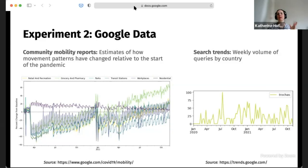And as I said, with Google, we can track mobility data over time. For example, you can see that visits to grocery and pharmacy venues have really gone up this year, but transport venues are still quite depressed. So this is again giving some insight into how people are changing their patterns under the pandemic. And in terms of search trends, this is a search for these informal crossings, and you can see the spikes in volume over time.